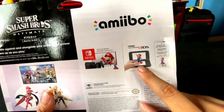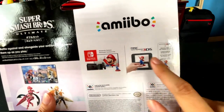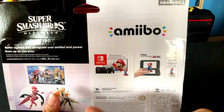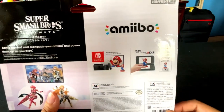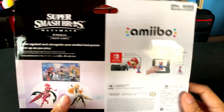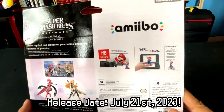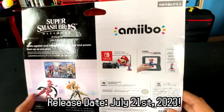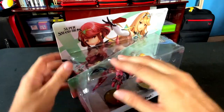They still had the 3DS logo thing right here alongside with the Nintendo Switch. So this was before they did a massive restock with most other amiibos that doesn't show nothing on the back. So I believe, and I'm not mistaken, this came out around 2023. It's been a while. I can't believe it's been that long already. I've been struggling to find this. But yeah, let's do the unboxing right now.